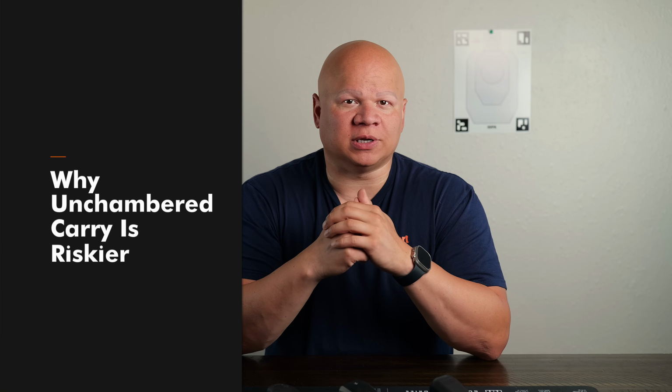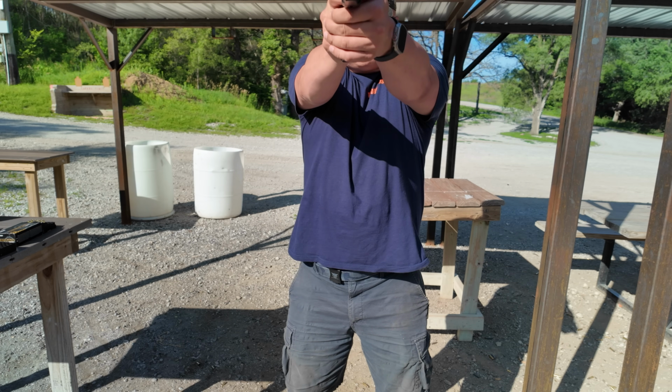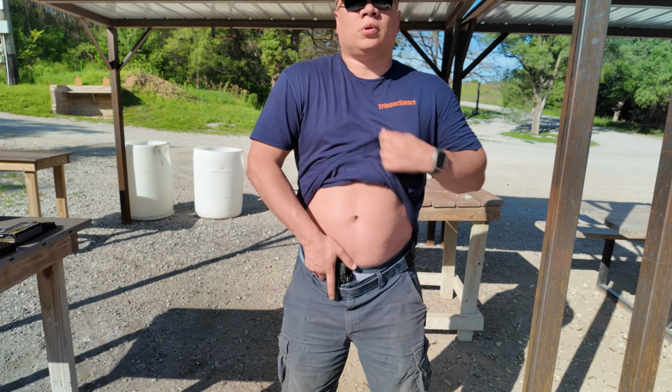Why unchambered carry is riskier. Carrying unchambered seems safer until you need to use your gun. You need two hands to rack it or fancy one-handed skills, which most people don't have. You risk fumbling under adrenaline. You add steps when time is everything. You may also short stroke it and jam it or cause a malfunction. Your draw stroke should lead to a bang, not rack, uh-oh. The safest gun is the one you're trained to use and the one that's ready when you are. Make sure you can operate whichever firearm type and carry condition that you choose, including one-handed.